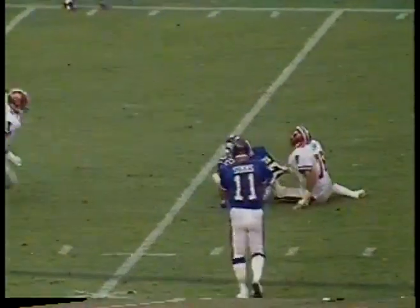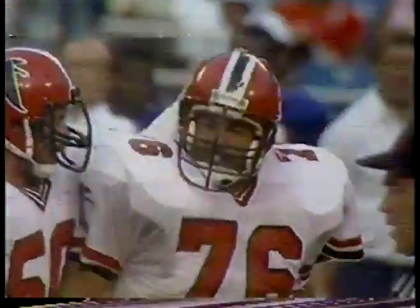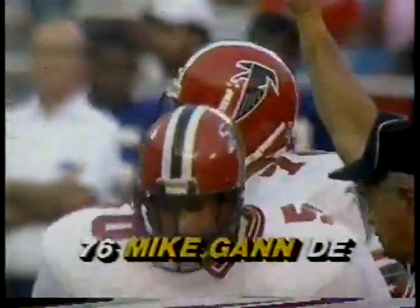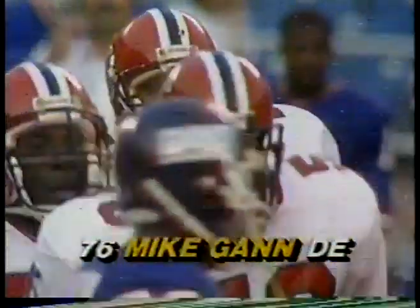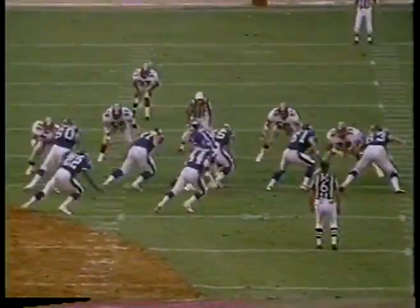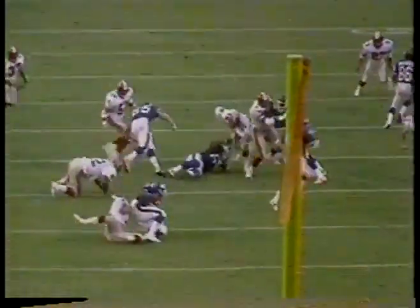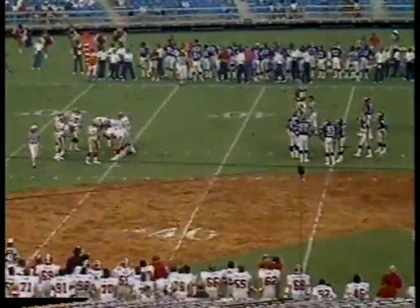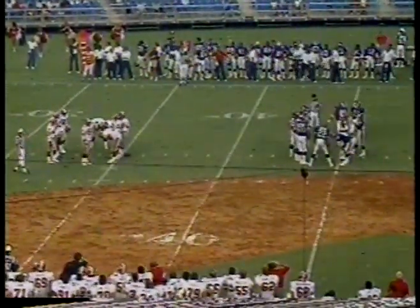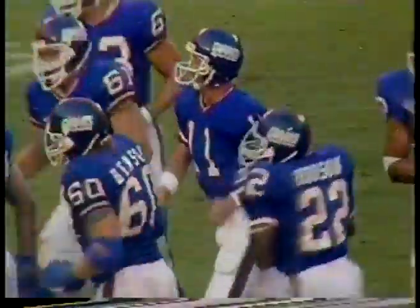Roussan grabbed in the backfield by Gann. Somebody missed the block up front. Mike Gann got in and threw Roussan for a 5-yard loss. Good play by Mike Gann, showing good quickness. He's big. You see it here coming inside. You see Carl Nelson missed the block. He took a step to the outside thinking Gann would go that way, but Gann went inside. As a result, tackle in the backfield. Ball spotted at the 35-yard line.